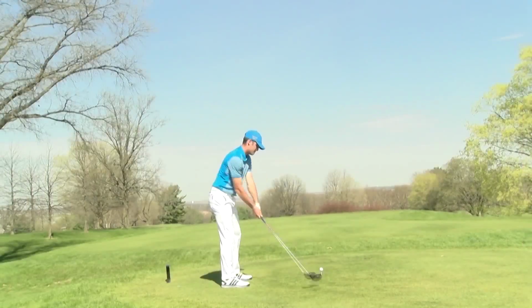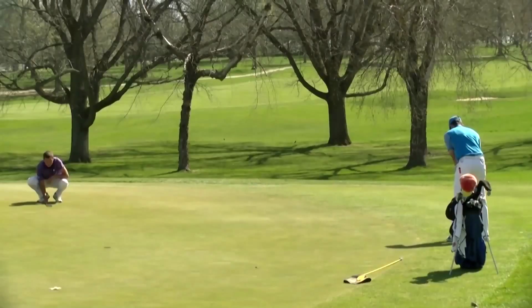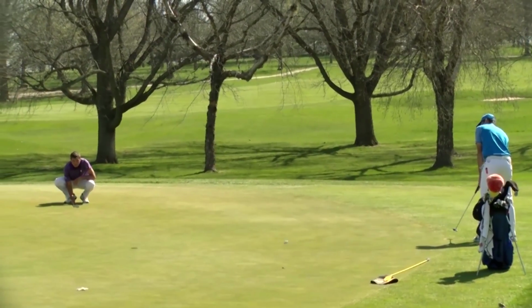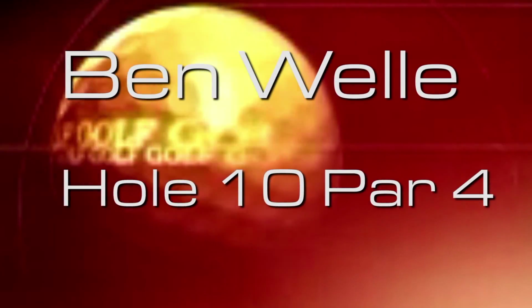Over to Ben Willey, who is +5 at this point in the day on the 9th hole, going to the back 9. Beautiful tee shot right to the hole here, and just short on his putting as well. Short game a problem for the Jayhawks.